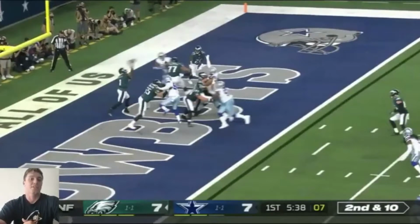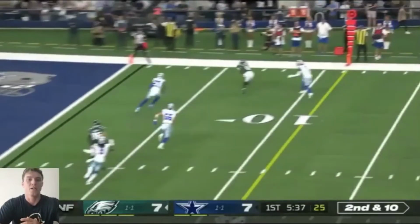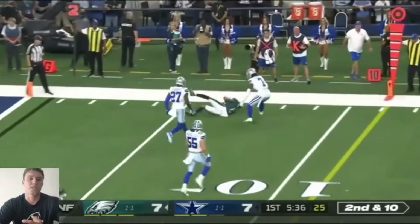And now look, his arm, see the trajectory of his shoulders are going like that, right? His right shoulder's way above his left shoulder. That's because he's trying to throw over his left hip. So he's overcompensating with his arm because of bad footwork, right? So yeah, he's overcompensating. It's a completion, whatever.